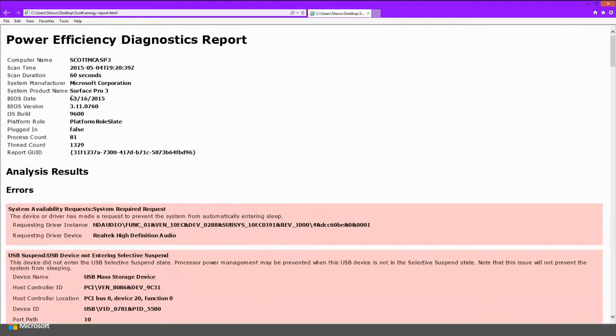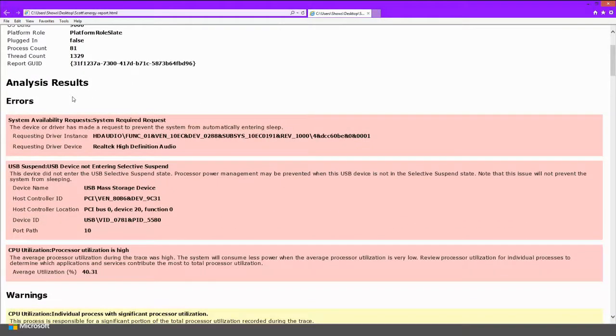Thank you. Okay. So these first three items are things that we've identified as potentially going to affect your battery life. For example, if some device, service, or application is preventing your machine from going into sleep, that will affect your battery life, obviously. So I started up the music app, and when I ran the energy report, since music was playing, that's going to prevent the device from going into sleep.